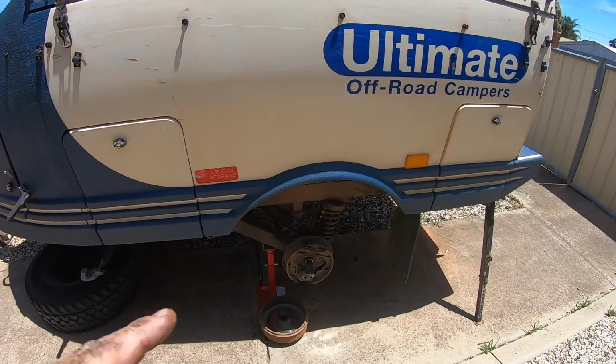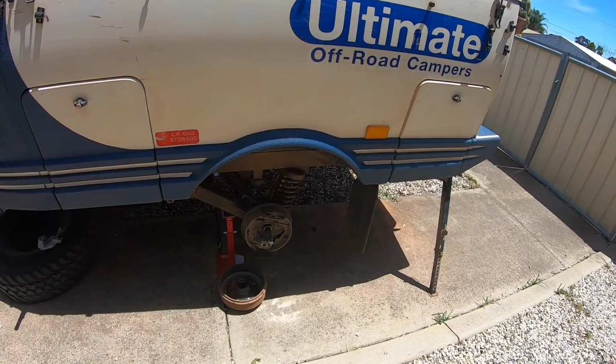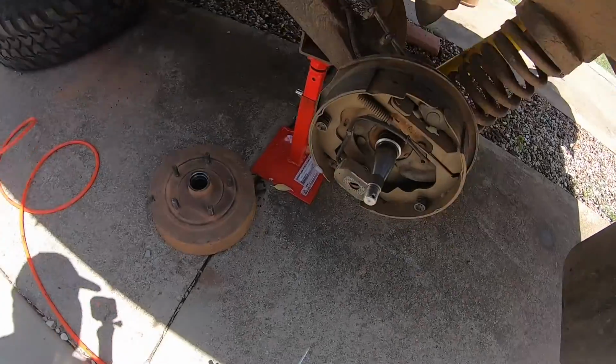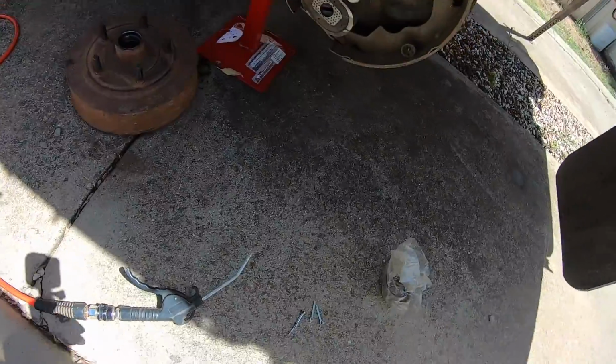I'm going to get some new split pins, because I didn't have new split pins. And I'm going to get a little bit of fine emery paper too, just to knock the rust off, because it's going to be surface rust after I wash them with water. Finished cleaning the brakes down. Some new spring washers. And some new seals.